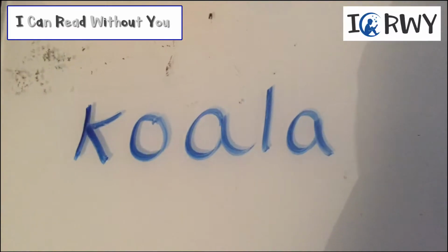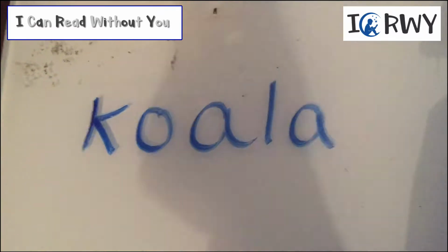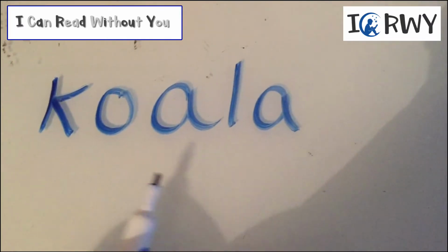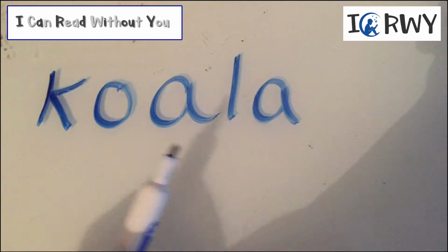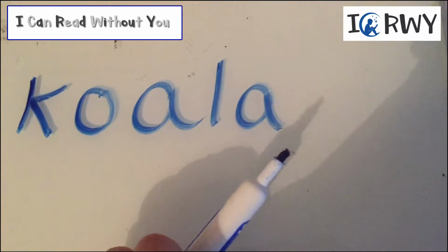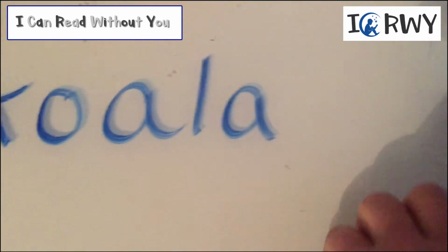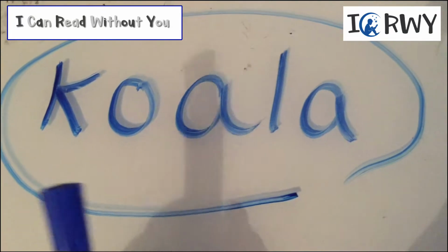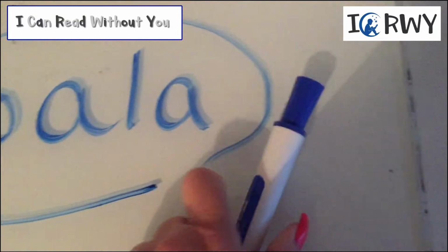So I love that our I Can Read Without You preschool group are still discovering how we're mapping phonemes to graphemes. We went to the zoo and saw a koala, and I was thinking, how would that map if we did a monster routine? We'd think koala, okay, koala. I'm actually going to circle it like they used to with the visual prompt chart. Koala, koala, saying it over the board.